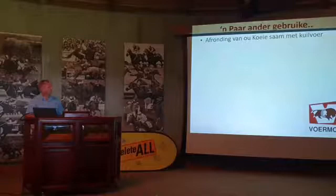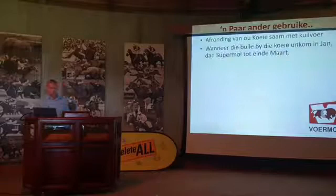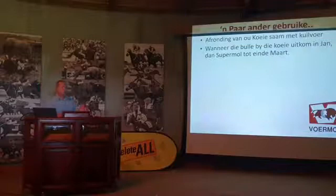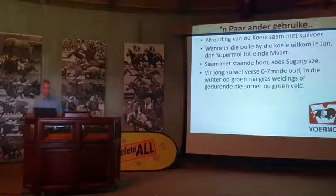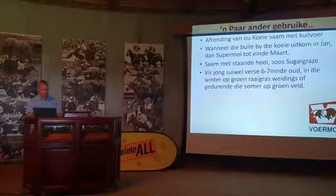To fatten up old cows, the silage. When the bulls are coming out from the cows at the end of the breeding season until the end of March, which is the time we are now, to get them back into condition. Okay, you can use it with standing hay like sugar grass, and you can also use it on young dairy heifers, 6 to 7 months old, on green grazing.